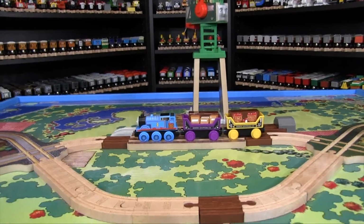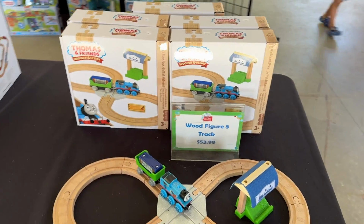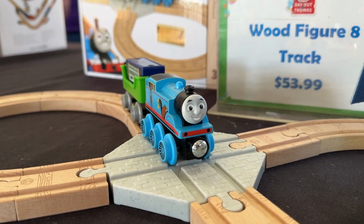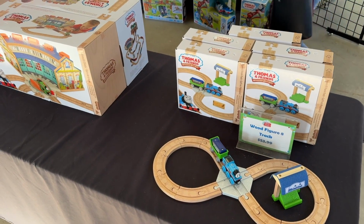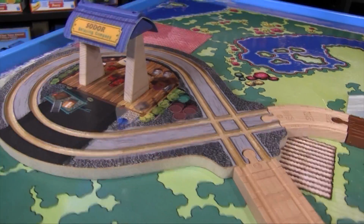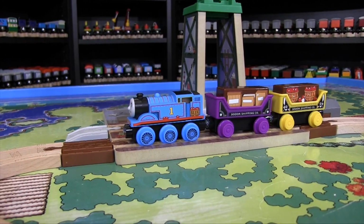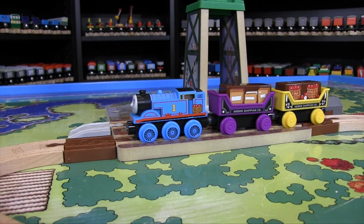And the reason I'm thinking this way is because at Day Out with Thomas a couple of weeks ago, the figure eight set was on display. Seeing it sit there with the Thomas and the cargo car in that little itty bitty section of track, the figure eight, with the Lupa track right here, almost like putting this and this together with a Thomas and a cargo car, was $50. Seeing that sit there on the table and watching people walk by and overhearing people's comments, it is unfortunately expensive.